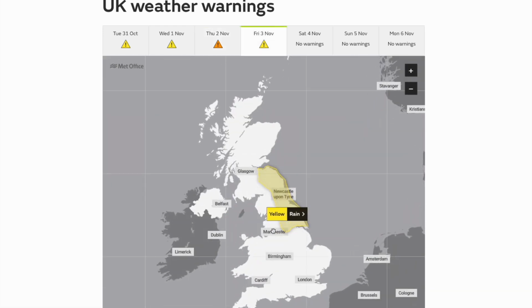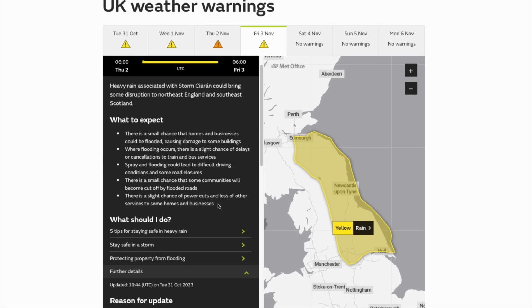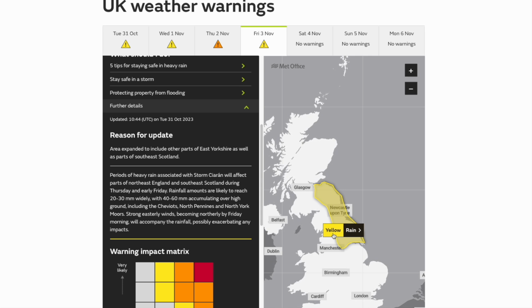Now, if we finish by having a look at Friday, you can see that the warning across northeastern areas does continue. But I do suspect, having a look at the latest updates, as we'll see in a minute on the UKV, we could see warnings go into Friday and Saturday, especially for rainfall, but also potentially for gusty winds as well. So we're going to see another system move in on Saturday that we thought could potentially be named a few days ago, but it doesn't look too intense. It's downgraded slightly over the last couple of days, but still could cause some issues.